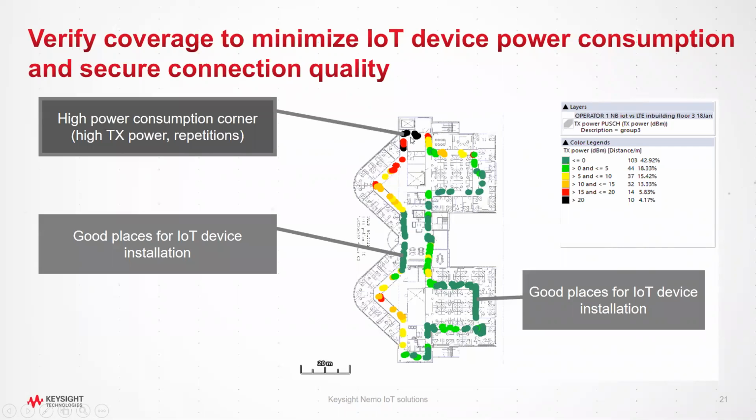and each repetition consumes a lot of power as well, something on the lines of 3 dB at that point. If there is a high number of repetitions, the device will consume a high amount of power as well. The objective is to have these devices installed and functioning. They're supposed to go as long as 10 years without changing batteries. But if you install one in a location that has poor coverage, these devices will eventually run out of power very rapidly. So in this case, the best locations to install these IoT devices would be the places shown in green.